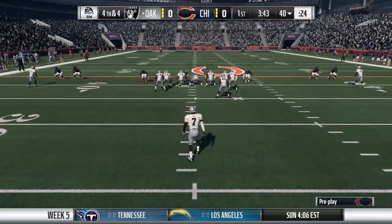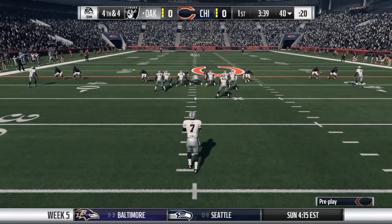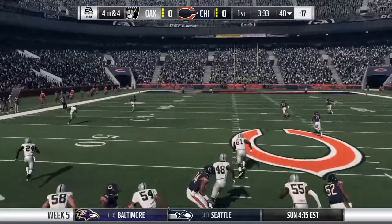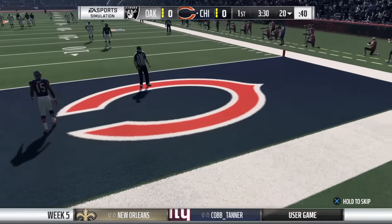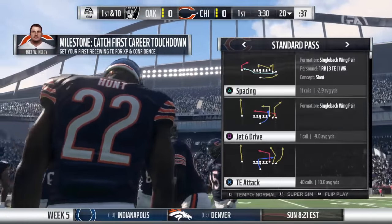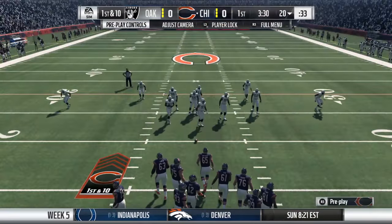So on 4th down, here's Marquette King to punt it away. He steps into this one, and this is a rocket. Had a bit of a mistake there. This is well into the end zone for a touchback. 3:30 to go, 1st quarter.